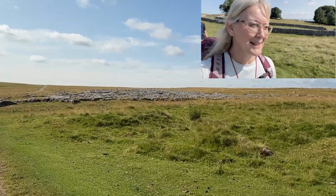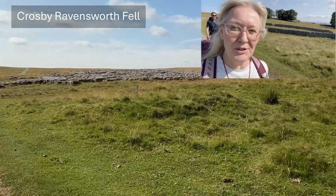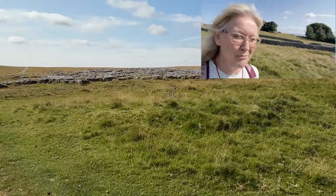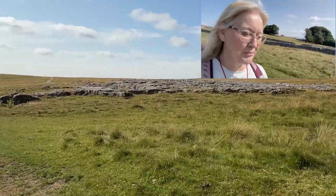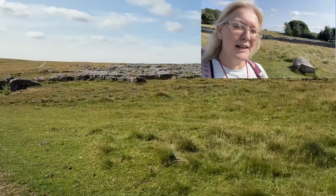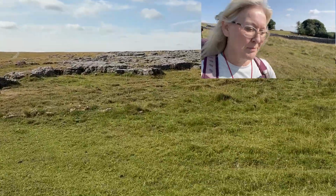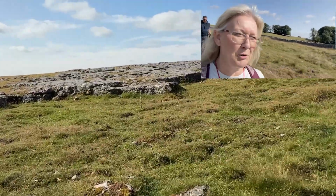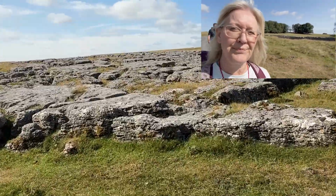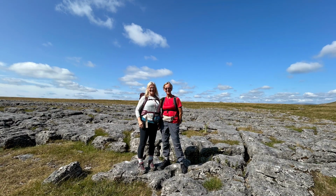So we're now heading into Crosby Ravensworth Moor and towards our first bit of limestone pavement. This whole area that we're walking today is rich in prehistoric settlements. It used to be home to many ancient peoples and is now very sparsely populated. We found this lovely bit of limestone pavement where we're having a quick break.